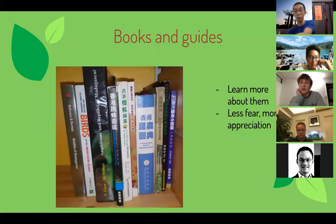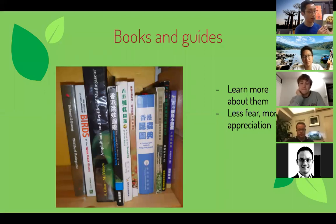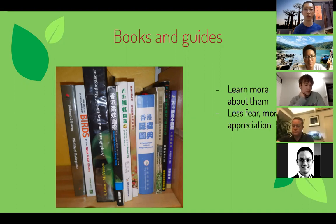So first example, books. Now I've got two examples here. I don't know if you can see the green screen, maybe I'll put it here, it's better. So like this spider guide, a guide to Hong Kong spiders. As you can see from there, many different species, the photos, the places they live, and some of their appearance identification. You can buy books like these in bookstores.